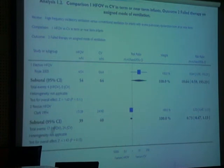What about high frequency versus conventional in term or near-term infants who failed conventional ventilation? Again, severe lung disease, they failed this therapy. Will they likely respond to high frequency? The answer looks like it's leaning towards yes. Again, in severe disease, preterm and term or near term.